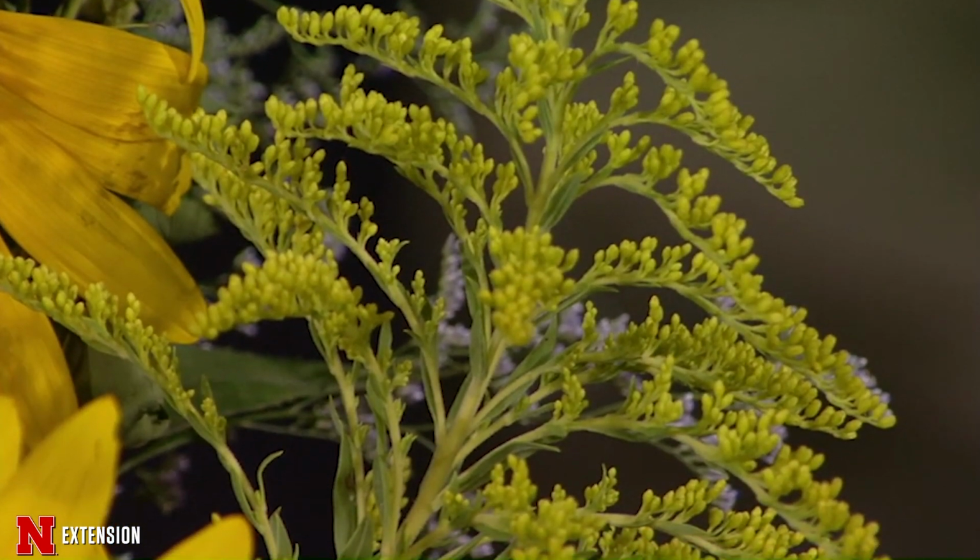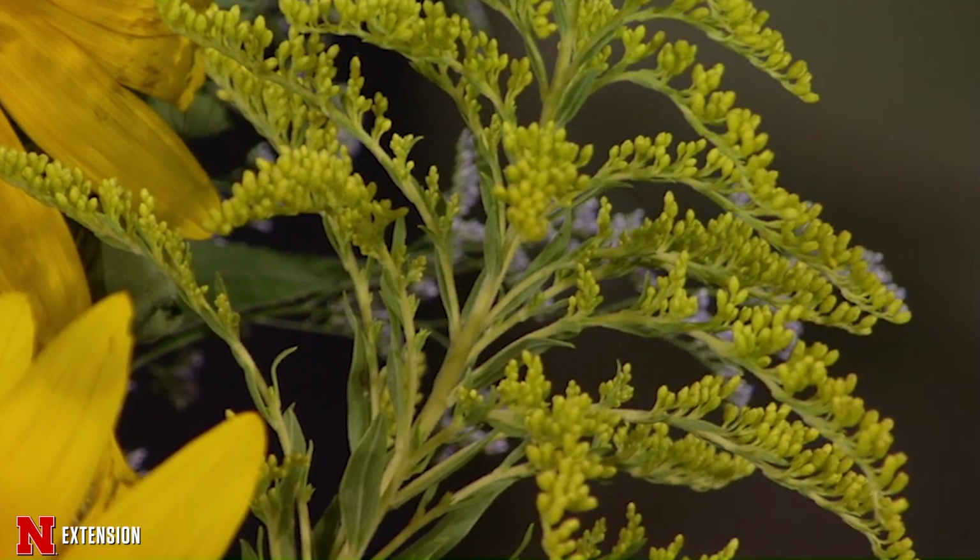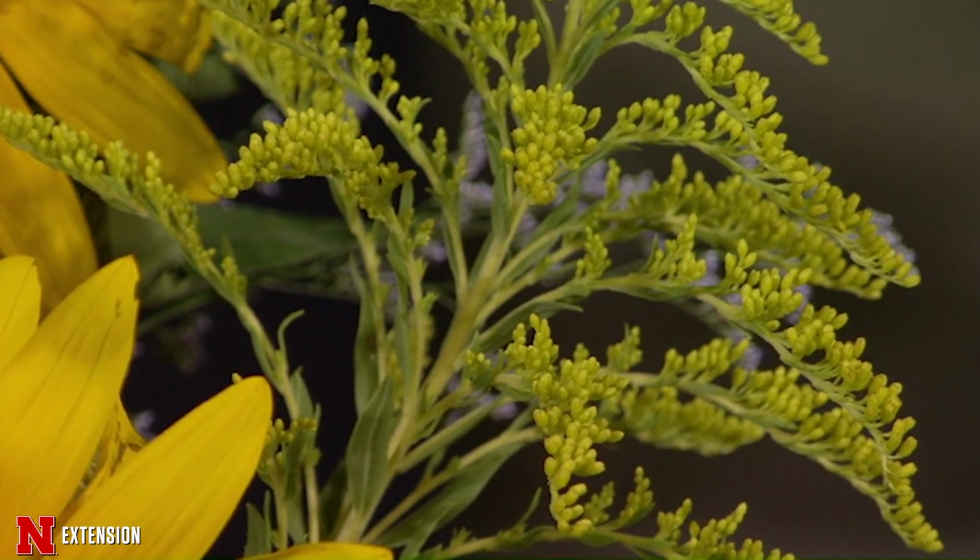There are so many different cultivars. They can be really short, like Baby Gold or Baby Coal, which are really small and compact, up to some of the really big types that have the big open fan heads.